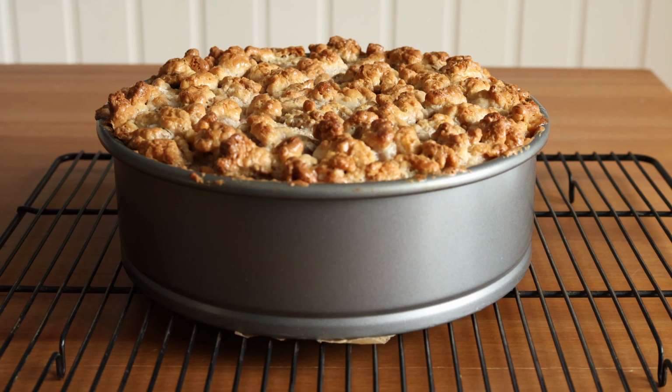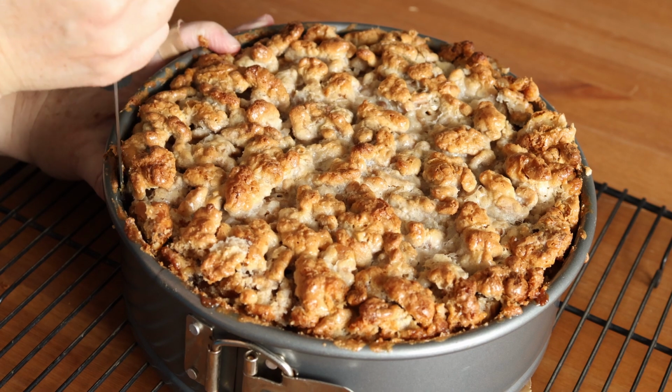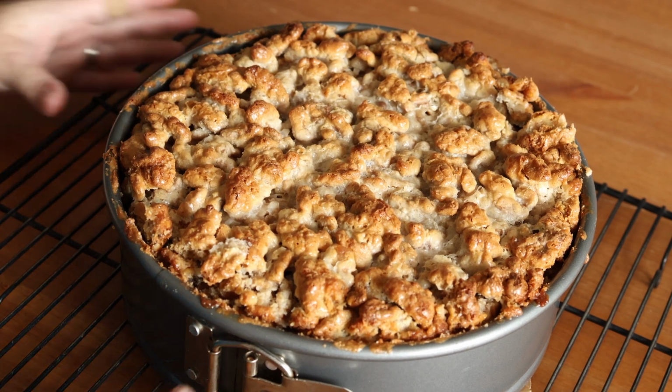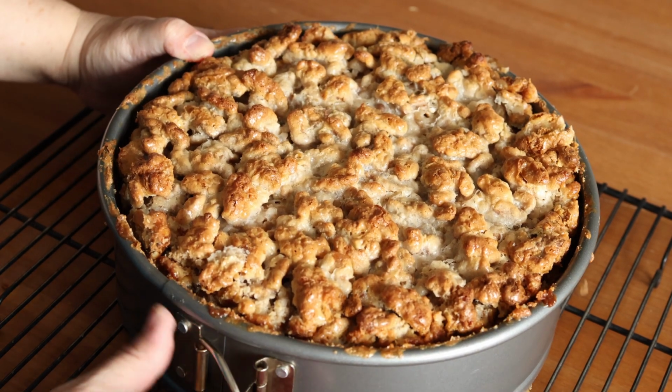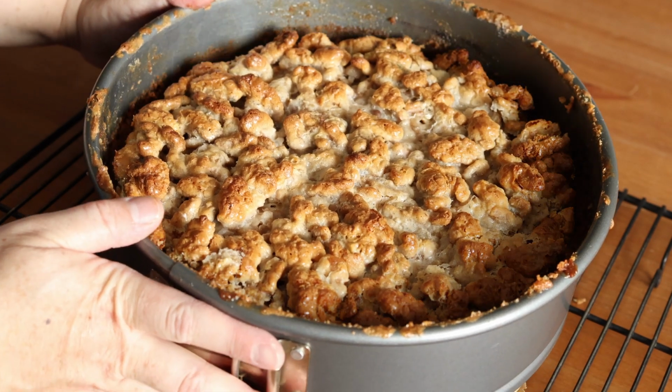You're going to want to run a knife around the cake pan before opening up the springform, just because some of the walnut mixture likely will have stuck to the sides of the pan. Then slice into wedges and enjoy.